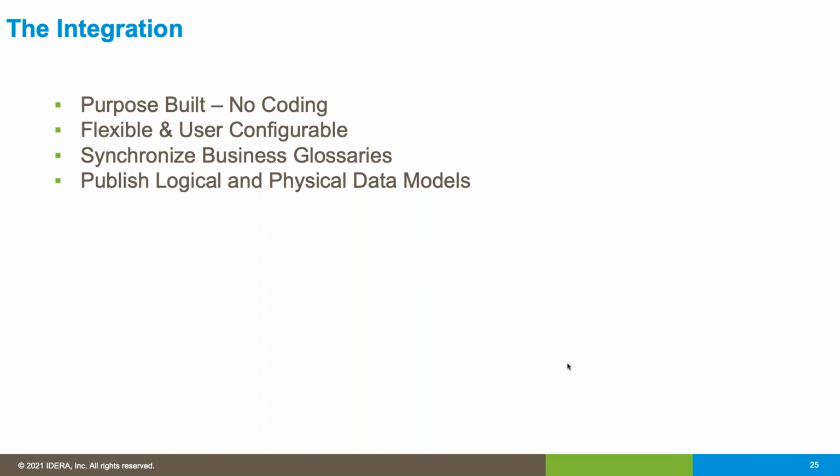It's all flexible and user configurable, so there are lots of different settings and parameters. We've found that many of our customers want to run the integration in a slightly different way, with a different approach. So we've put in lots of parameters to give you flexibility on how the integration works. And there are really two parts to the integration.